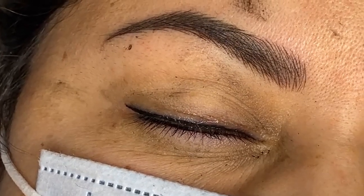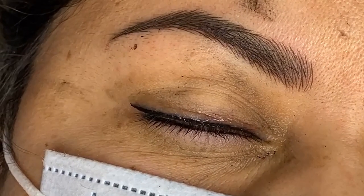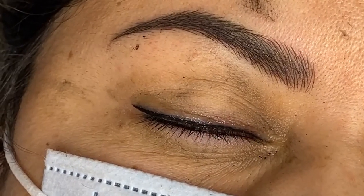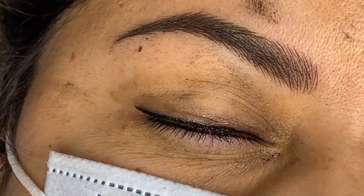Sometimes you just like the basic, sometimes you want a little bit dusty on the top. So it all depends on your style, we can design for you.